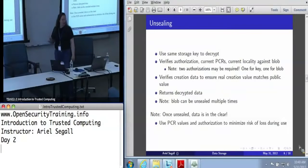Oh, right. So data is in the clear once it's unsealed. The TPM will just hand you back whatever it was. So what that means is if all I'm doing is sealing, I'm not putting PCR constraints on it, I'm not doing authorization values, then malware on the system can just run TPM unseal freely and get the data back. There you go, it's in the clear. So the more constraints I put on my protected data, the more likely it is that I can prevent malware on that machine from getting access to that data.